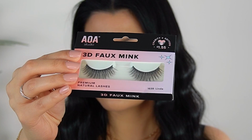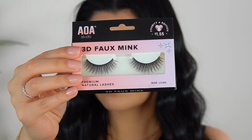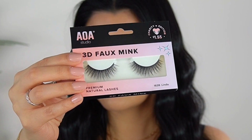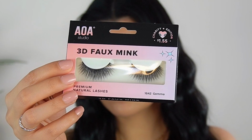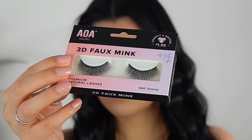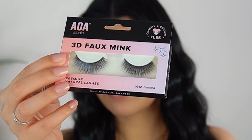And then the next one I have here is Linda. Linda looks pretty nice as well. These look really pretty and natural. I think I'm going to like this one as well. And then the next one is called Gemma. These are a bit more on the bold side, a little bit more dramatic, even though they have that really nice wispiness to them. I'm not sure if that's a word, but hopefully you guys know what I'm talking about.